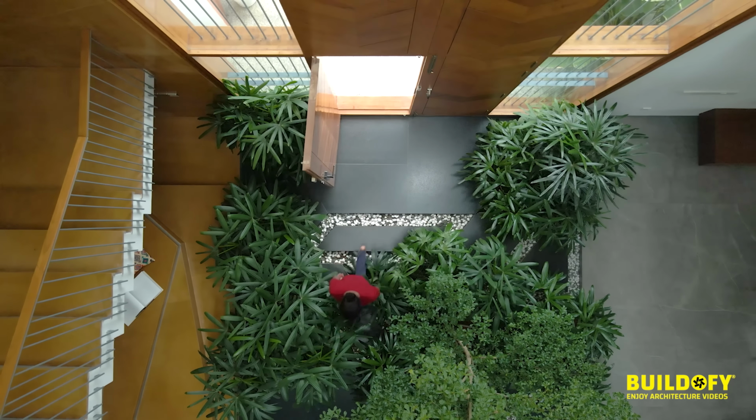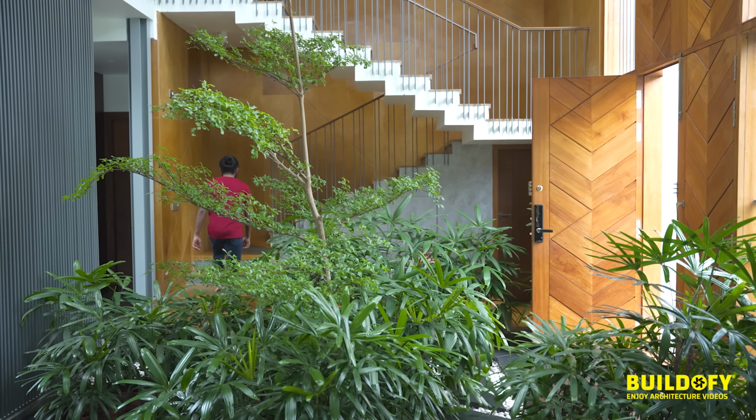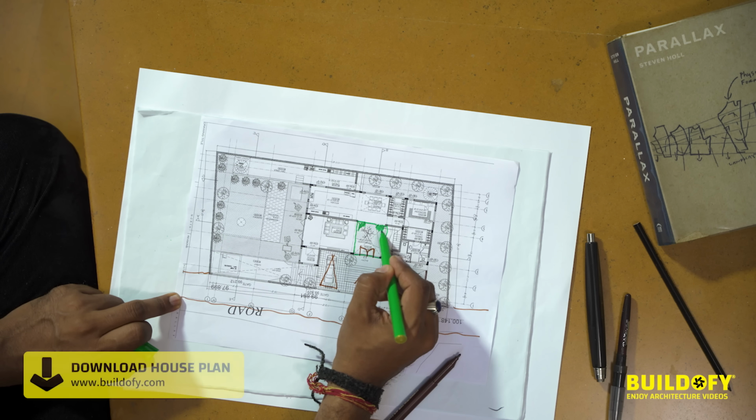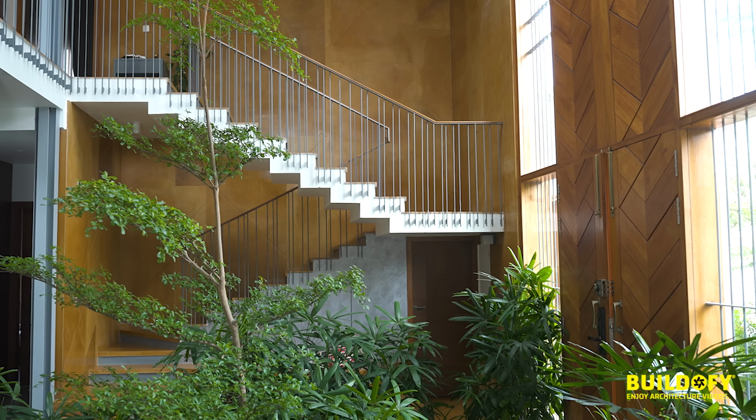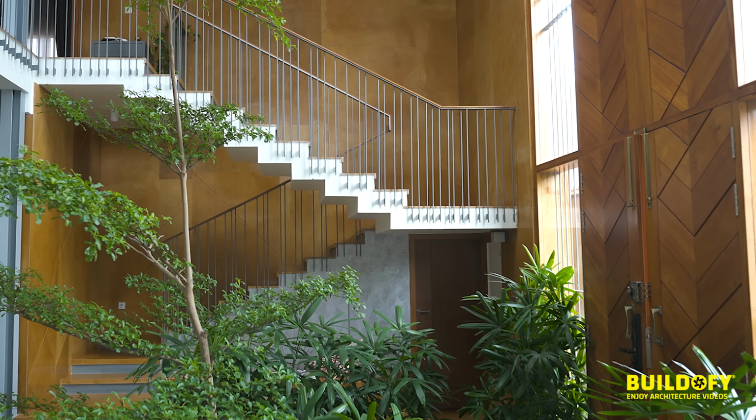You enter the main door, you encounter a courtyard. We have a triangular kind of a shape which is derived from the mountain or the butterfly house, the concept that we have.